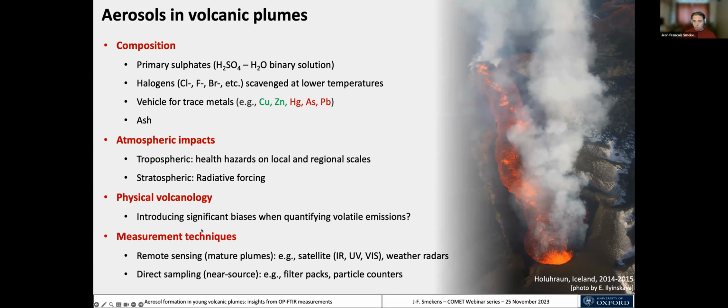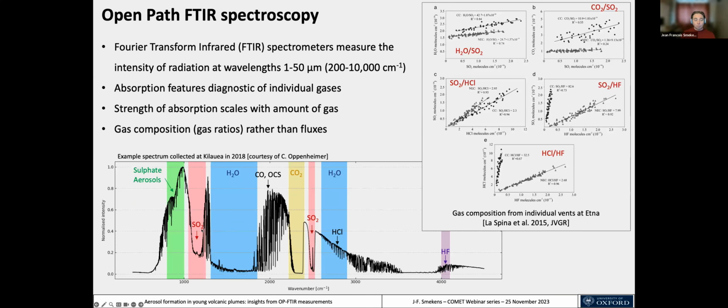And of course, the emergence of drone has made all of this even better because we can now deploy those sensors closer and closer to the vent. And the recent eruptions in Iceland are a perfect example of how that's been done. But I'd like to talk about what OP-FTIR here can offer. And so that's kind of combining the near source aspect with kind of the remote sensing aspect.